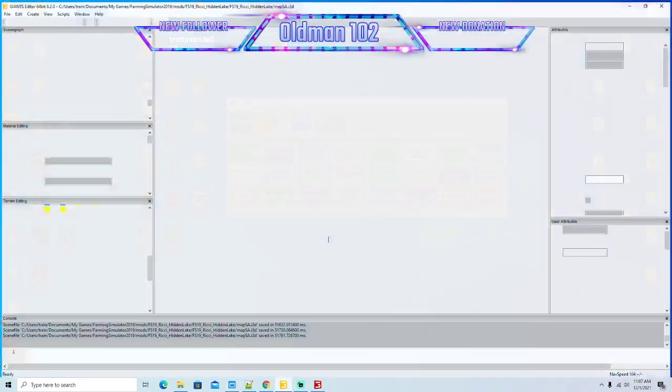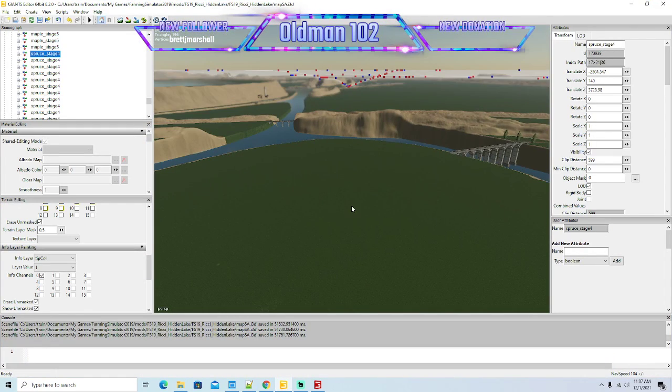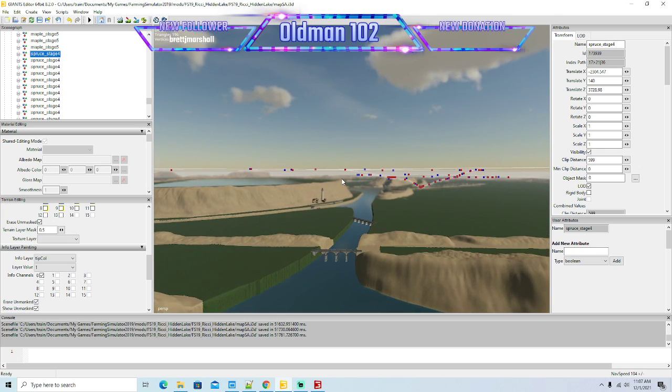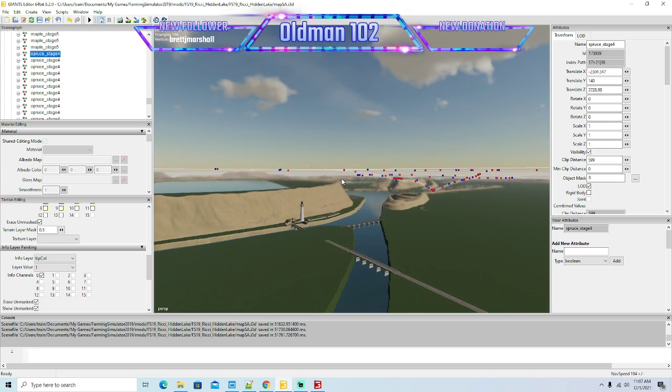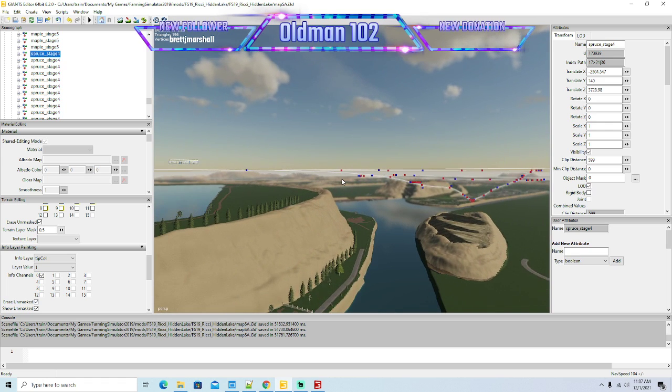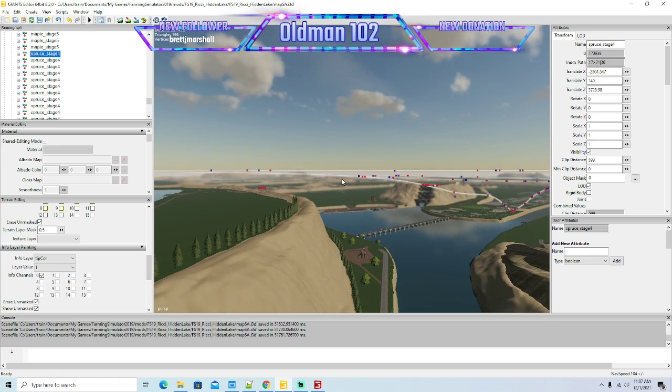Why do we have a traffic spline right there? Let's fly over there a second. I thought I had the traffic splines done. Why that car came out in the middle of nowhere is beyond me. So what did I mess up with the traffic splines?